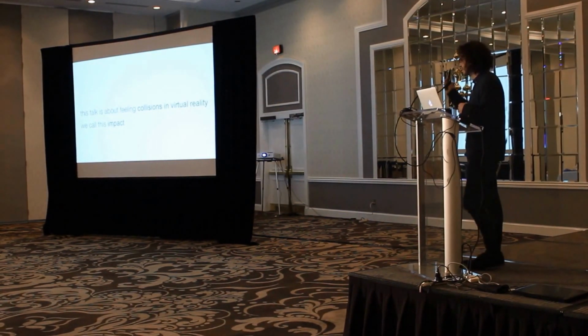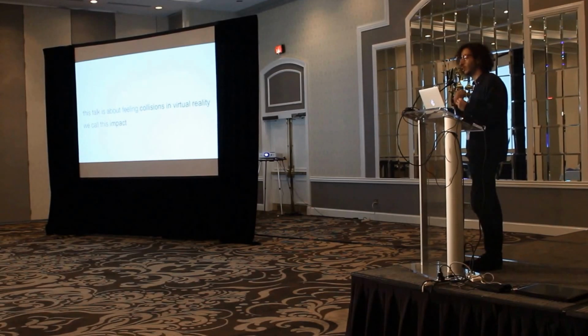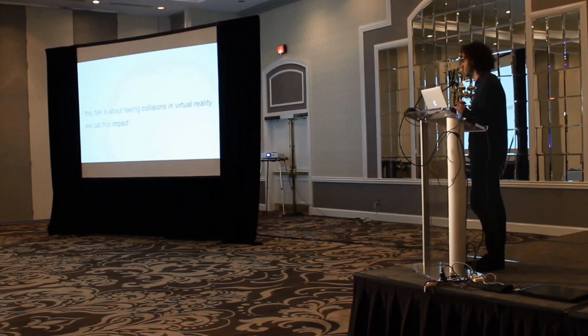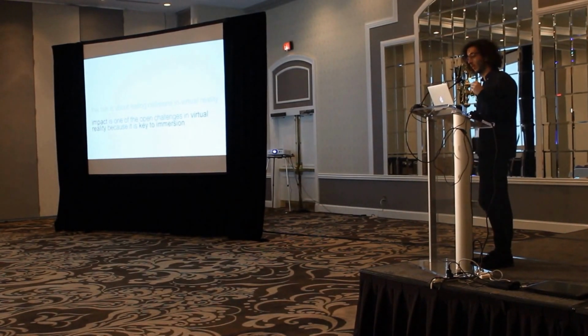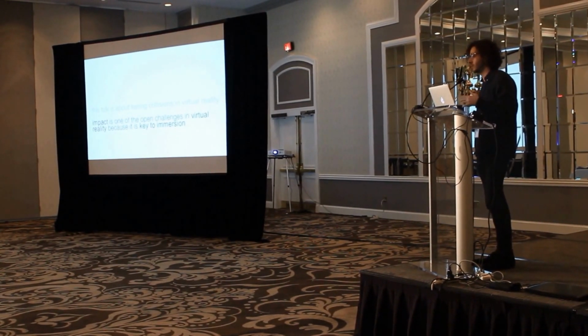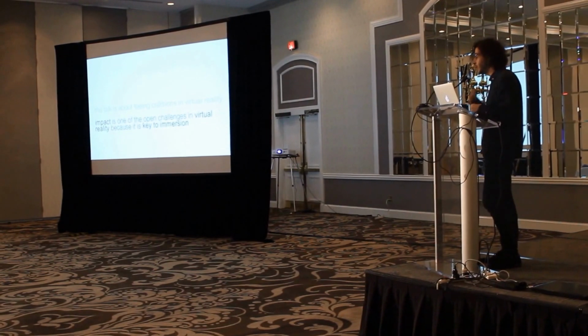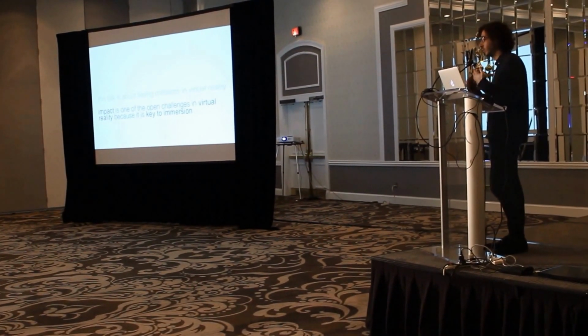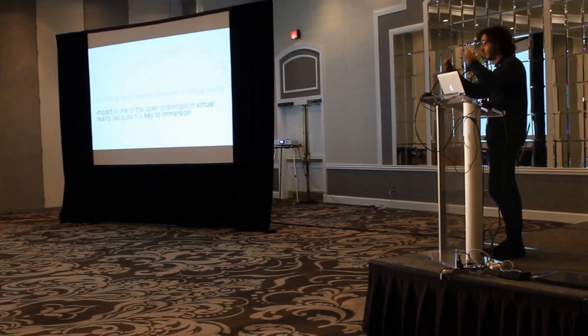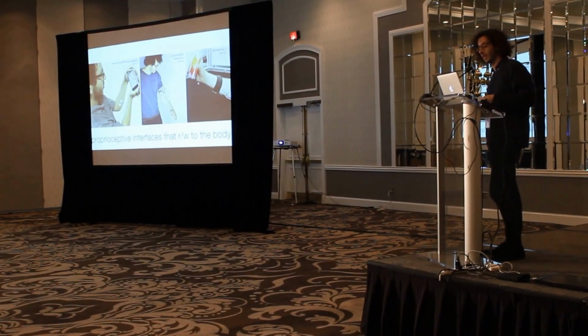Right, so the talk is exactly about this notion, feeling a collision with a virtual entity in virtual reality. And from now on, I'm going to call that notion impact. So impact is kind of an open challenge in VR. Just look at the devices that are around and jumping on Kickstarter every day. They do not address that, but that is an important feature for virtual reality to become immersive because it's an important notion of touching the virtual reality.